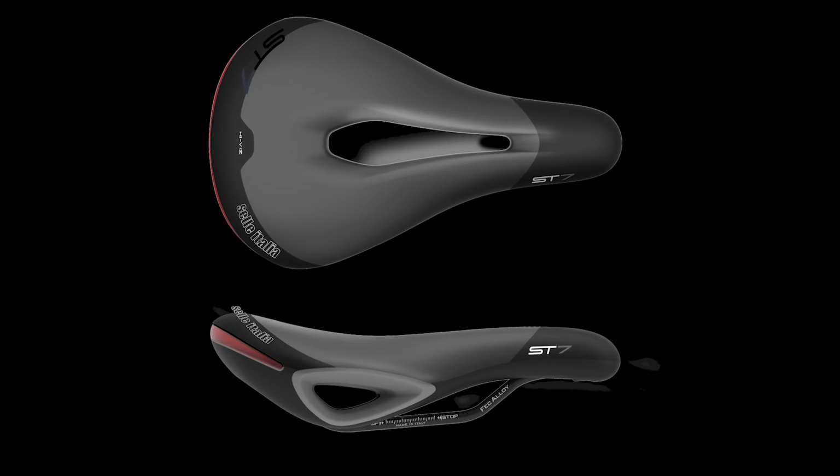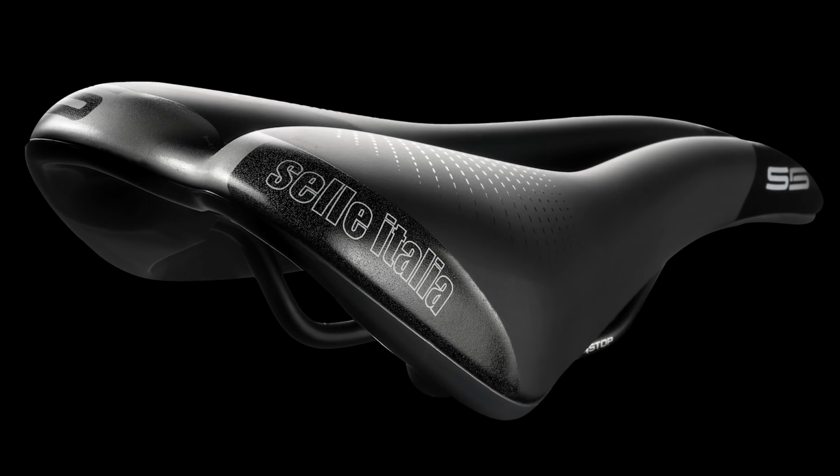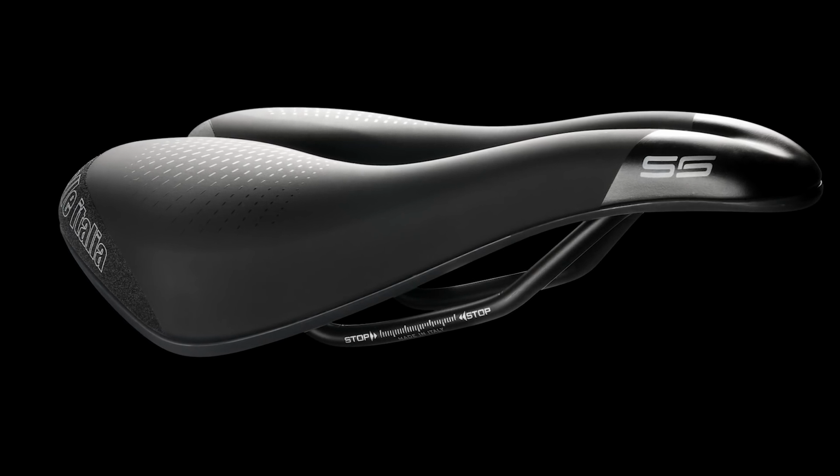The sport touring range is the category that collects all the saddles with very high comfort technology. So very focused on long distance or the city bike. Two different kinds of target, but both very specific for comfort.